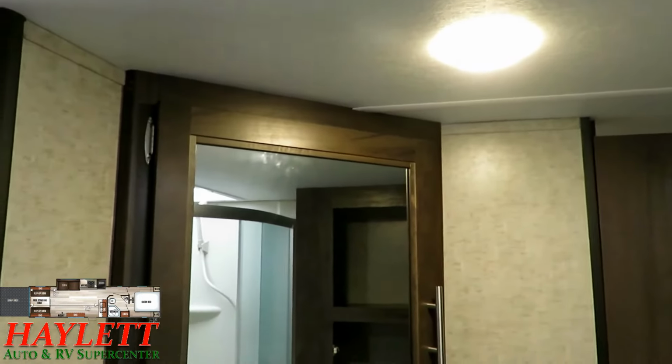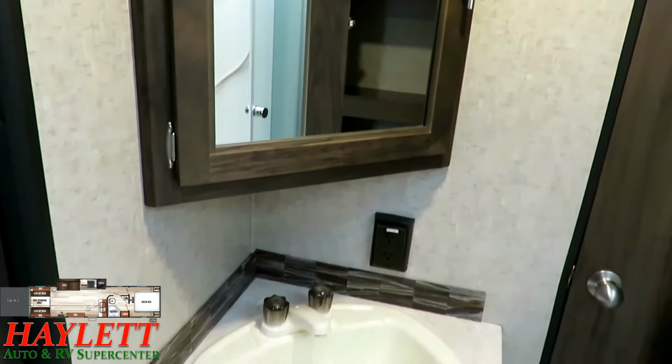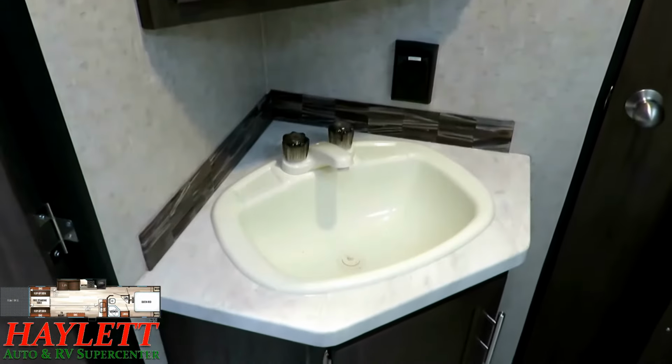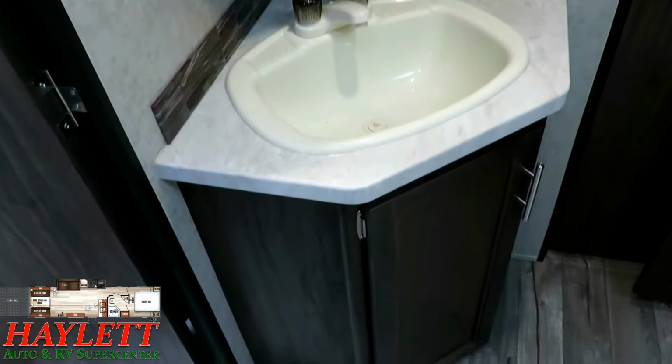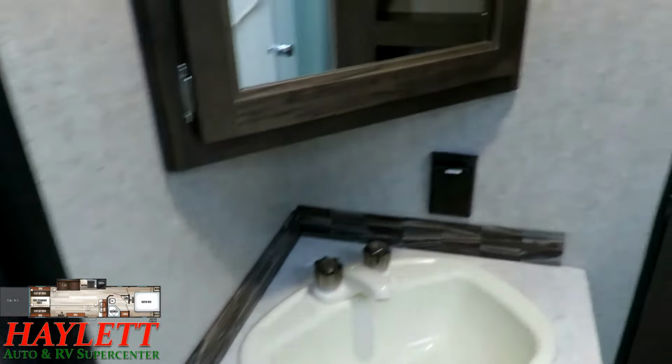Huge corner medicine cabinet. And I've said for a long time, in stick-built travel trailers and wood skeleton trailers, Cherokee has one of, if not the best, bathroom on the market. Every brand is great at something. Cherokee's bathrooms are awesome. Huge sink, real tile backsplash, that fan, the split-open, easy entry shower. You know, even little towel hooks.